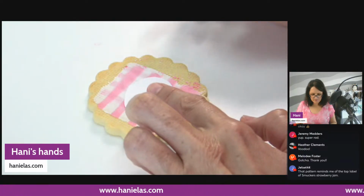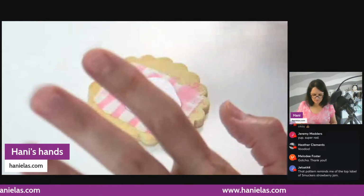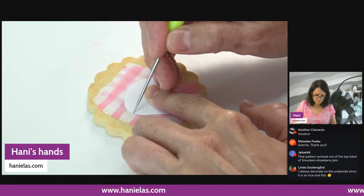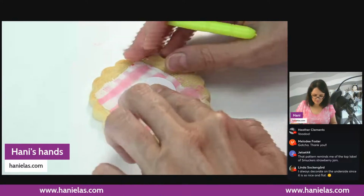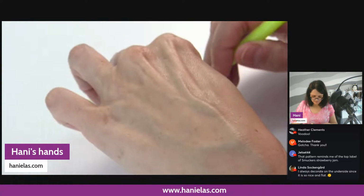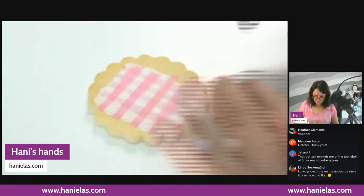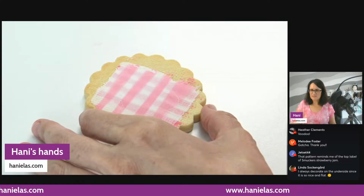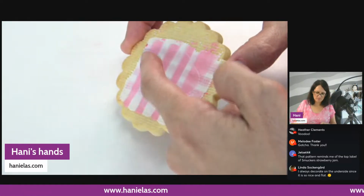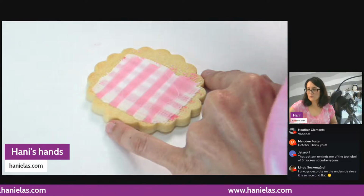I'm trying to center it somewhat so it looks okay now. So now with my scribe tool, I'm just going to scratch. You can use a marker if you have a marker, but I decided to use a scribe tool. I'm just gonna scratch the surface, and I don't know if you can see that, but there's a clear outline here, so I can use that.